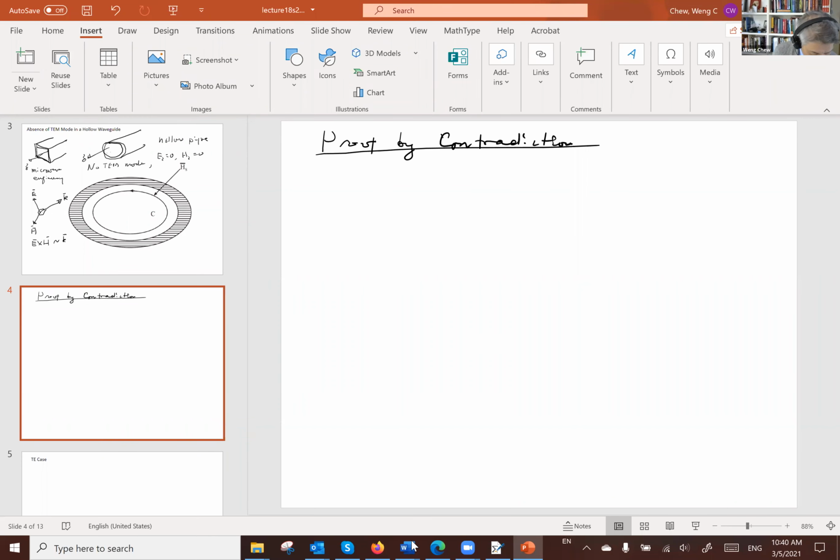And so in Latin, this is called reductio ad absurdum. This is a little bit of Latin that I know from the scientific literature, the Latin phrase for proof by contradiction. What you can do is to first assume that the TEM wave exists.